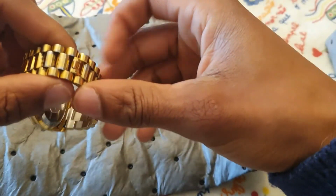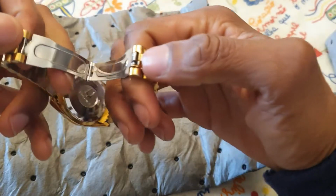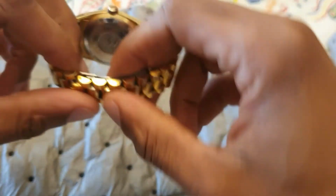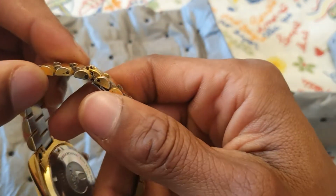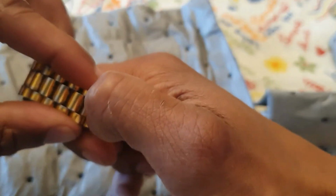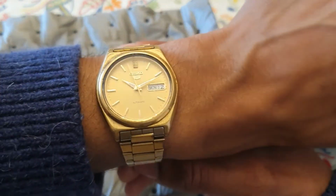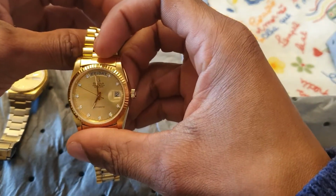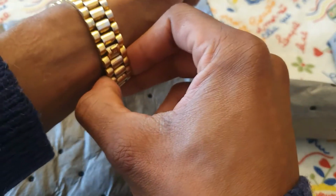Oh, I see. Okay, so basically, to open the watch, you just gotta pull this lever really hard and it opens. And to close, it's exactly the same thing. It feels like I'm pressuring the watch, but that's generally how it closes. Anyway, we're gonna open it up and we're gonna take out the perfect watch, which is my Seiko 5. Put right here, and we're gonna try this on. This is a badass watch. Yeah, that's a good fit right there.